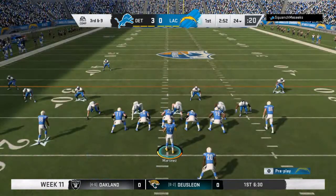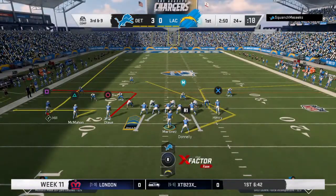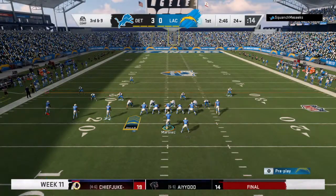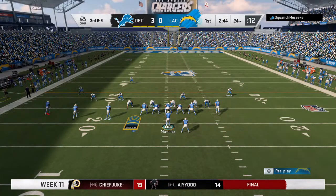Come on, set. 30 base. Let's go. Let's go. Let's bring it. Charlie. 5-2 to Mike. Mike 5-2. Mike 5-2. Here we go.